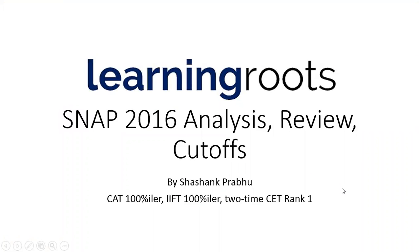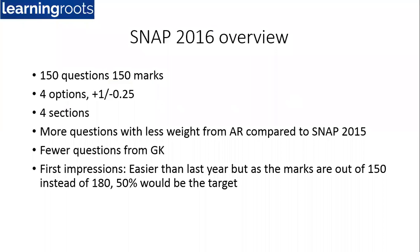Okay, so to start with, I'll be discussing the SNAP 2016 analysis here, and the exam that was conducted today. I will be doing a bit of an analysis, a review kind of a thing, and we will see the cutoffs for your top 3 or 4 Symbiosis institutes at the very end. To start with, the overview of the test.